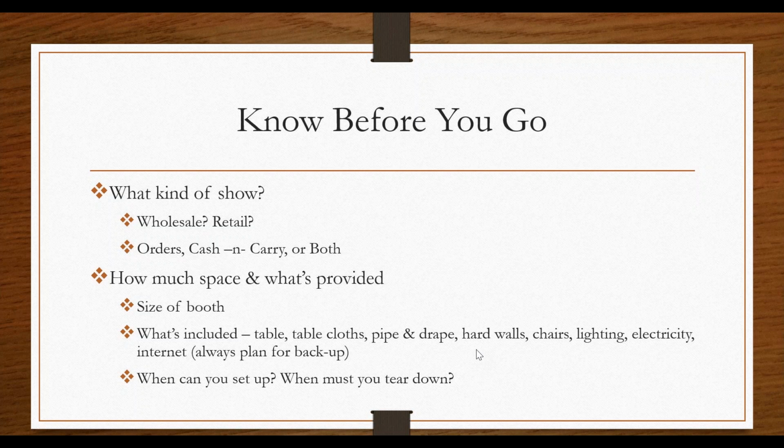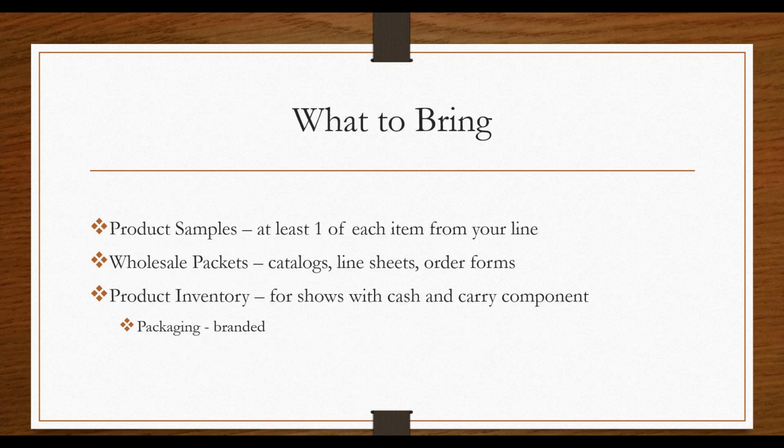If you expect that you're going to need 4 or 5 hours to prepare your booth and you really only have two, you're really going to be in a hard place. So you want to make sure that you're aware of that. And then also knowing when you have to have the booth removed and how long that process is going to take as well. So just be prepared for whatever time frame the show has set.